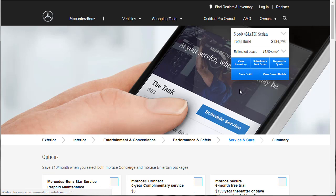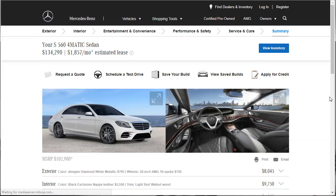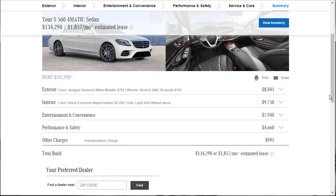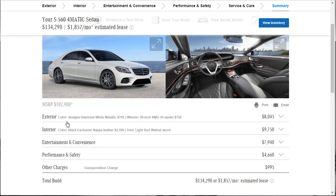Let's go to service and care. We're going to skip over that stuff because that's per person. That's personal stuff. This stuff here is personal stuff. So we're going to skip over that. Get over here to summary. Now, we know. What did this car start off at? I can't even remember. Where was it at? It was like 102. Yeah, there's 102.9. The car was 102.9.